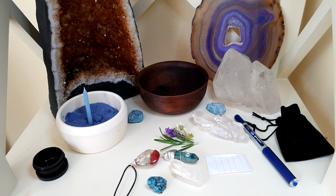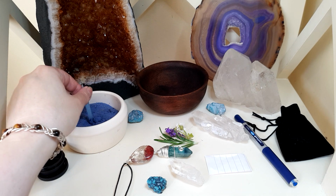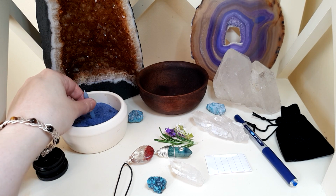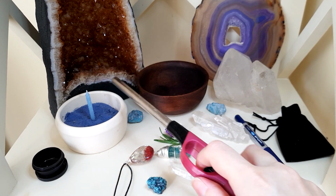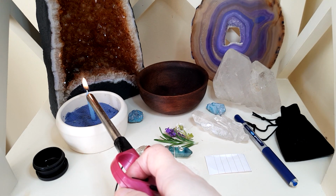So everything is dressed with the oil, and after that I'm going to light our candle so that we get a little bit of fire energy in here. Just get that standing up straight, and like this, if it will light. There we go.